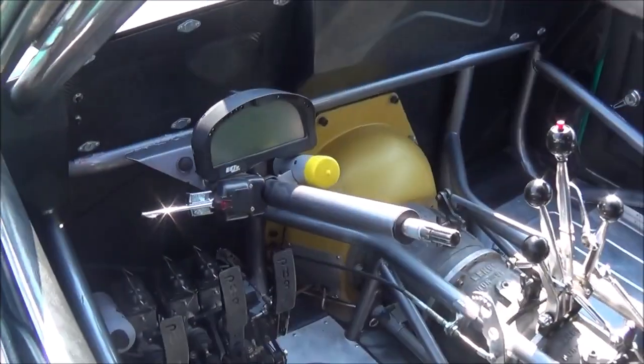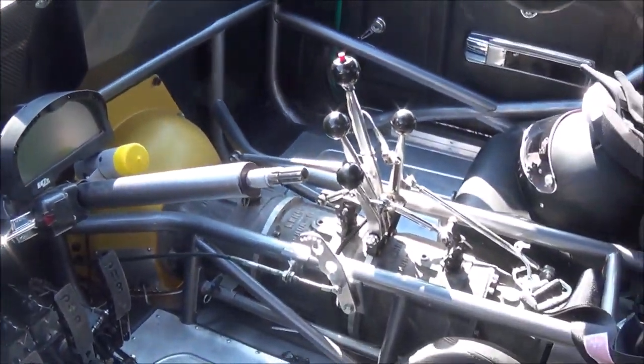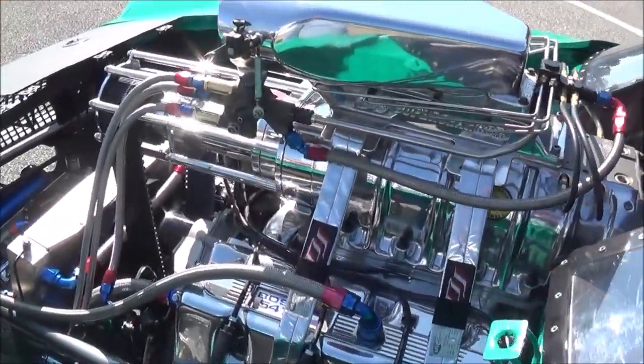So do you know the weight of the car? I don't know the weight of it. I'm going to weigh it later this afternoon. I'm assuming it's probably around 3,200 now. It might be lighter than that. There's not a lot of car left in it now.